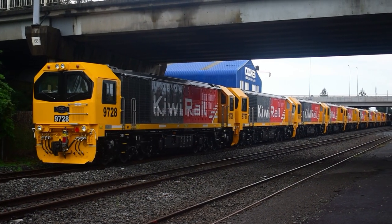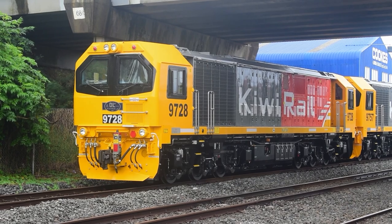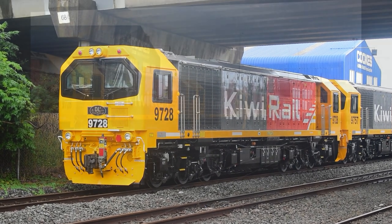The convoy made a few stops on its journey to Hamilton, presumably to check the condition of the newcomers. And because this was their first run, outside of being shunted around at Mount Maunganui, there were severe speed restrictions for the entire journey.